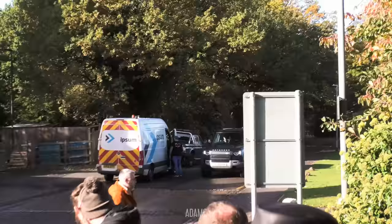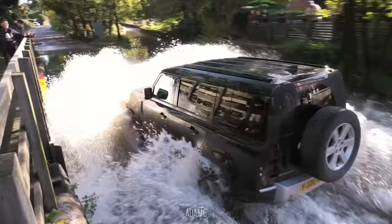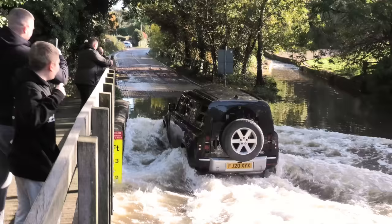Come on, the new Defender has to go through. It's built for this. Yeah, they're smiling. They're going to do it. They're loving it. The kid's asleep in the back. He's now awake in the back. There we go. Absolutely nailed it.